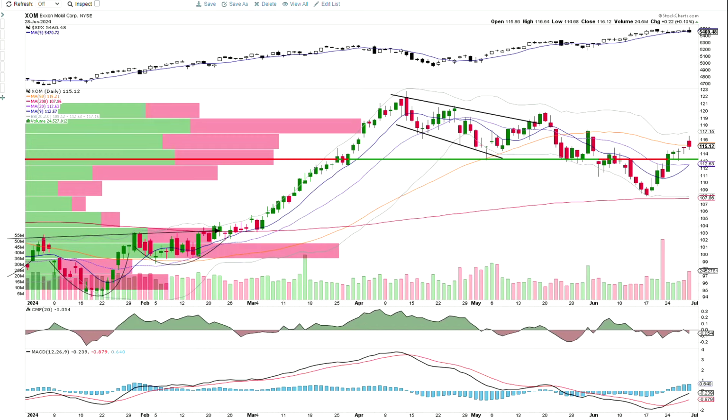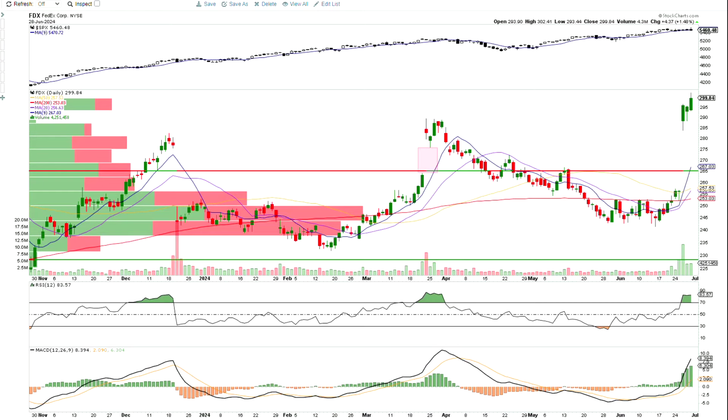ExxonMobil, this one's back below the 50 on Friday, but that 9's turned up decent. Watching those bands, we want to see those bands open up on that one. That may want to flag into that 9 before going higher.